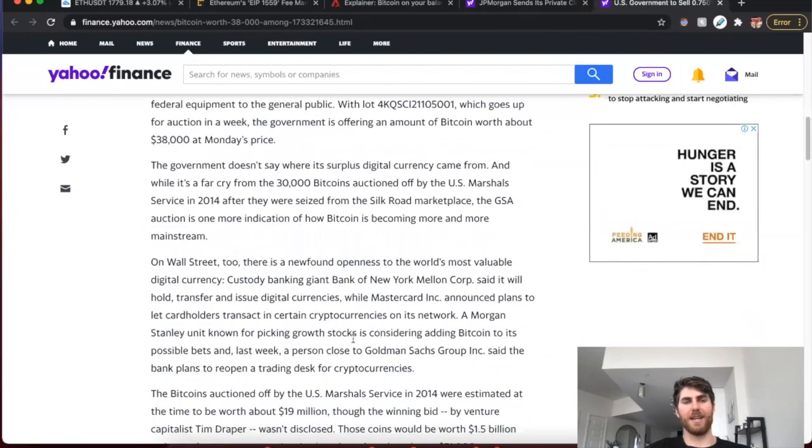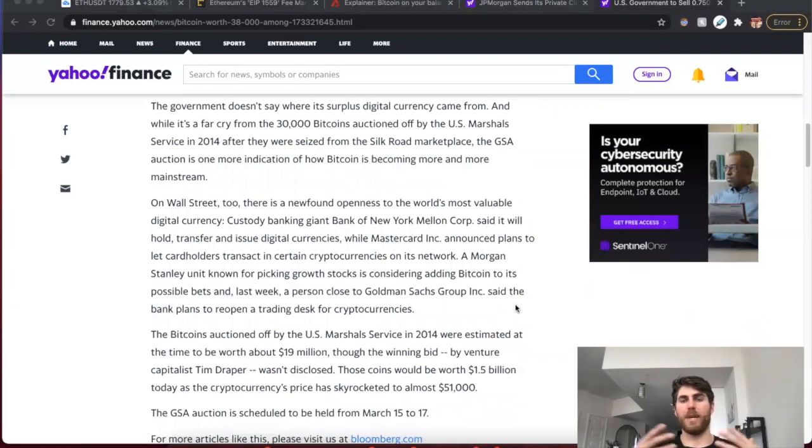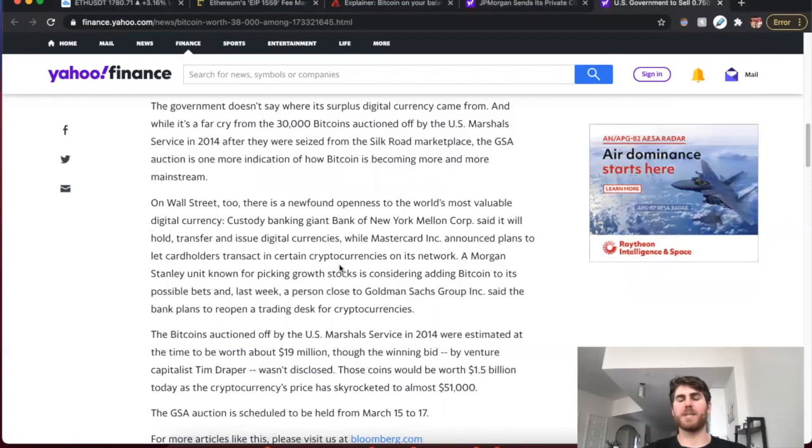But it's just very interesting, guys, because this whole article is about adoption. It talks about how Wall Street has an openness to Bitcoin and what it's doing. And it talks about MasterCard adoption, BNY Mellon, which is the oldest bank in America. Goldman Sachs plans to reopen a trading desk for cryptocurrencies. So it's like, guys, it's not going anywhere. The adoption keeps happening.